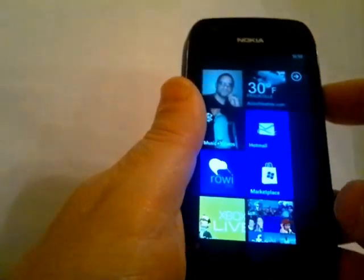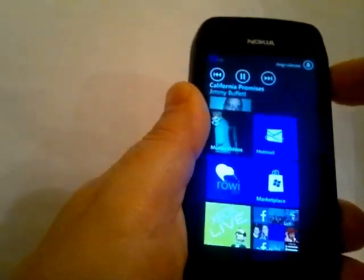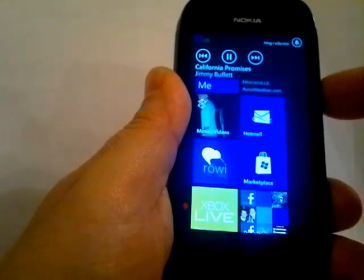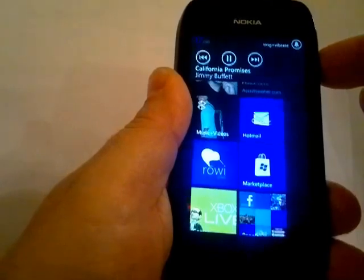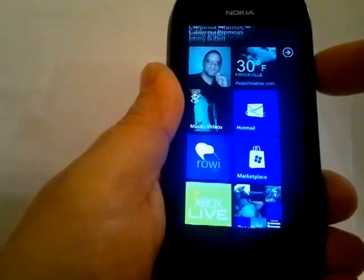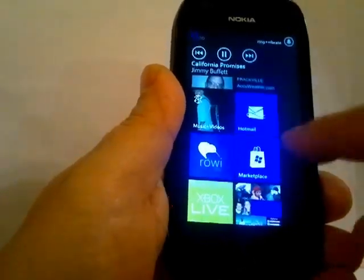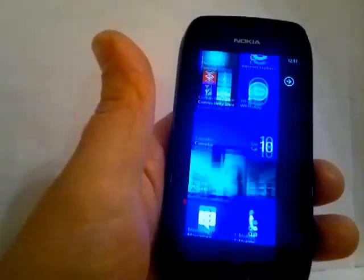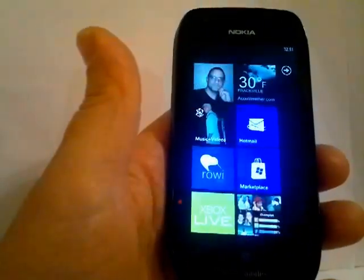And it has one master control for volume. If you turn the music down, everything gets turned up and down. There's no separate control for the ringer from the rest of your volume. I turn my music up, my ringer goes up. I turn my music down, my ringer goes down. Other than that, it's a pretty good experience. If you haven't picked up a Windows Phone, go to the store, pick one up, see what it's about.